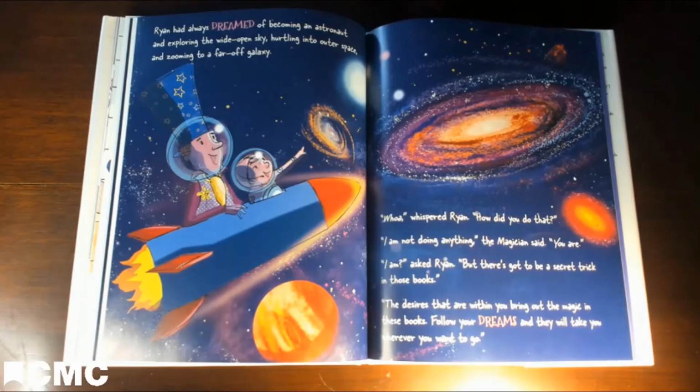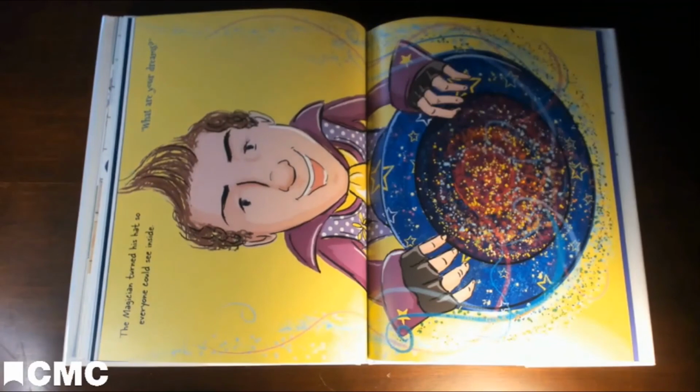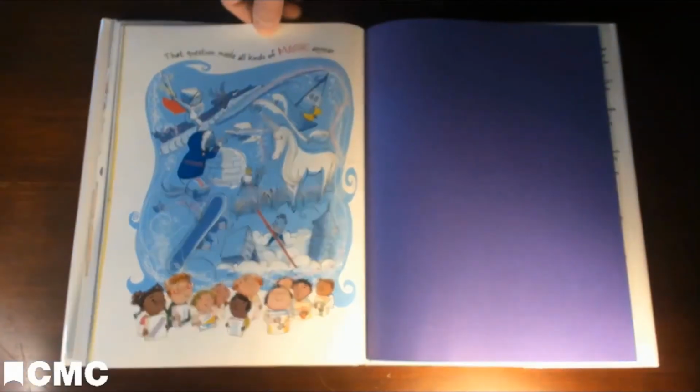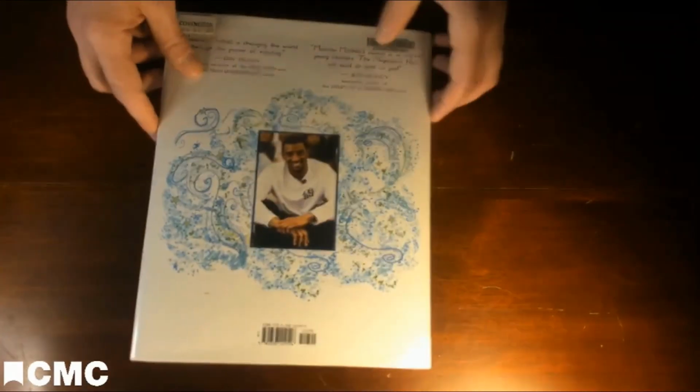"Whoa," whispered Ryan. "How did you do that?" "I am not doing anything," the magician said. "You are." "I am?" asked Ryan. "But there's got to be a secret trick in those books." "The desires that are within you bring out the magic in these books. Follow your dreams, and they will take you wherever you want to go." The magician turned his hat so everyone could see inside. "What are your dreams?" That question made all kinds of magic appear. The end.